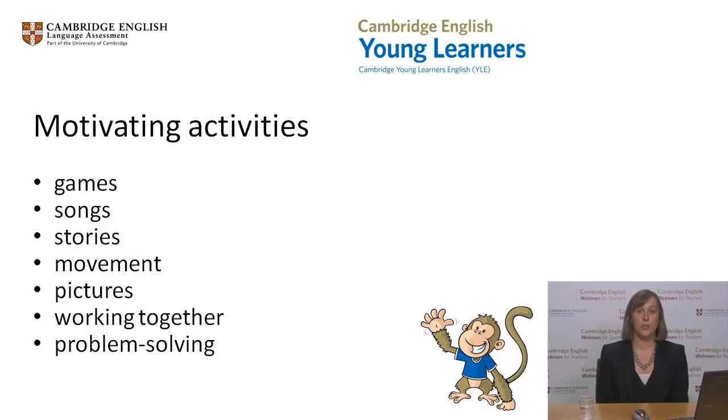We all know that children love games and songs, as well as stories. They also need to have some physical movement in their learning. Children respond well to pictures and colour and also enjoy working together. They like to have a challenge, such as problem solving, which helps them to focus on the solution to the problem rather than thinking about the language that they are using.